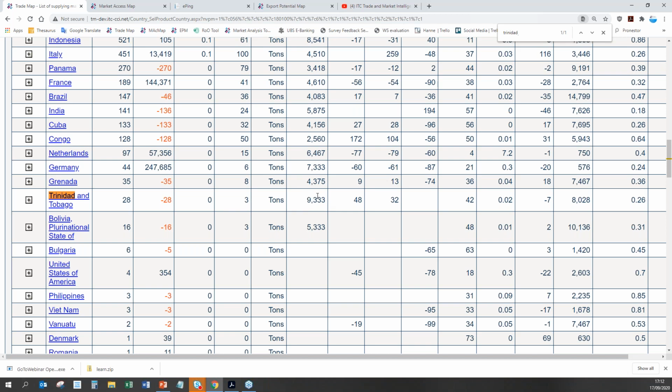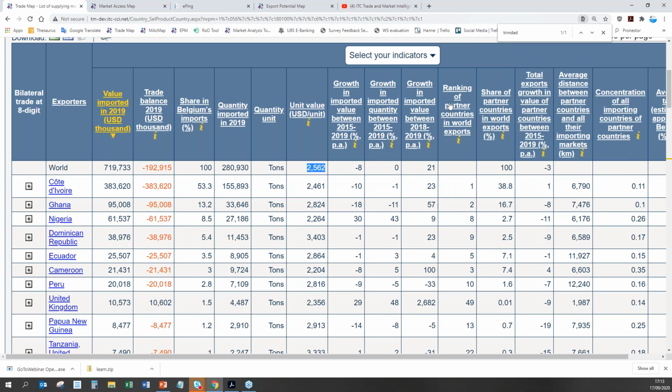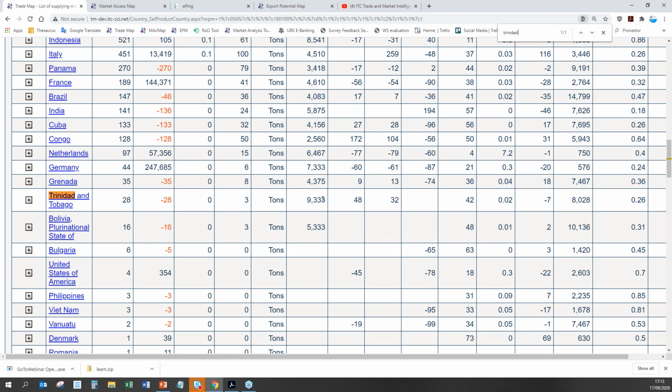The average unit value is 9,333 dollars per ton. So obviously this is clear. The country's average unit value on top right here is 2,562, but for my country, they are paying 9,333. It must be because there is something special about Trinidad and Tobago cocoa beans, right? It must be about whether it's certified organic, a fine cocoa variation, or a single origin cocoa, etc. And look at the growth rate over the last 5 years: 48% in value, and growth rate in quantity 32%.